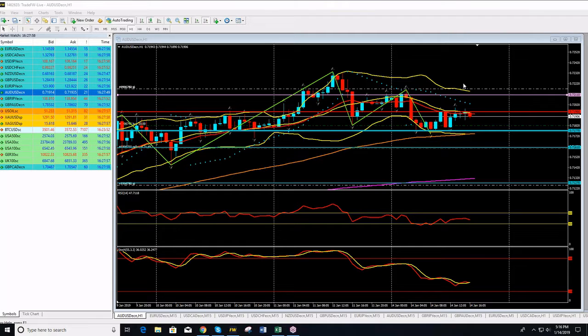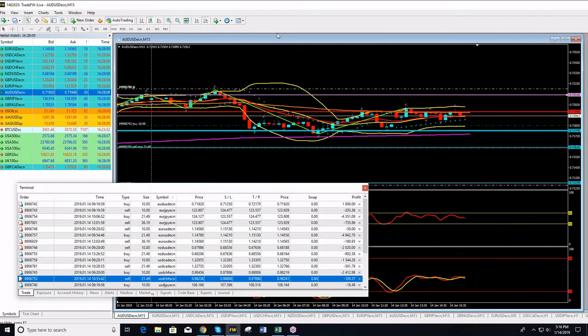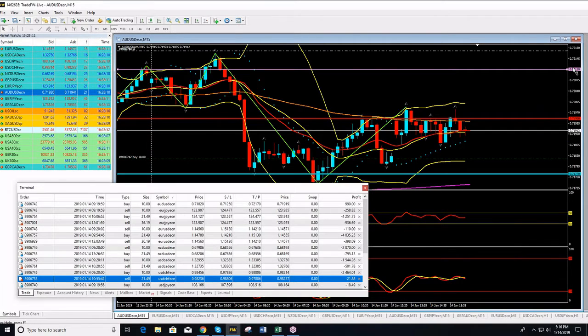So these are the support and resistance levels for the Aussie. The trades are still running. Nothing has changed since I started analyzing the charts. Let's have a look. We have the Aussie dollar here. I will put the 15-minute chart. We are very close to the US Open, and I will give a pass to Elif shortly.